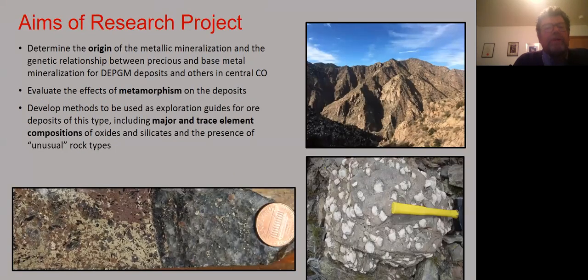So the aim of the overall project was to determine the origin of the base metal mineralization and evaluate the effects of metamorphism on the deposit, and to potentially use major and trace element compositions of oxides and silicates and the presence of unusual rock types as exploration guides. And I just want to show you a couple of images here, and I'll talk more about these later on. This is this nodular sillimanite rock, and you'll see that this is actually quite common, associated with several of the deposits. And this is some core from the old Plomo deposit, where you can see this sphalerite, pyrite. There's a little bit of galena and chalcopyrite in here, and you can see there's little black dots in here, and over here you can see this is some of the gahnite in the quartz, and I'll get back to that as well.